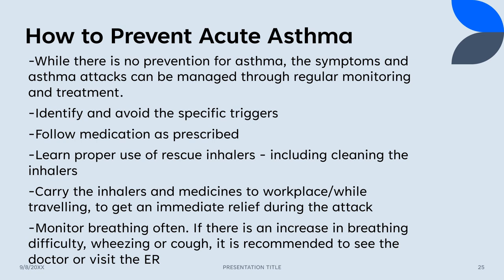Make sure you have the medications when you're traveling, going to a sport event, or going to a concert, so you have your rescue therapy available. It's not going to do any good if it's out in the car or in your bedroom. And then often monitor your breathing. If there's an increase in dyspnea, wheezing, or cough, recommend to see the doctor or visit the ER. We'll talk about asthma action plans in a minute or two because it's very important to know what the good zone is, the caution zone, and then the red zone.